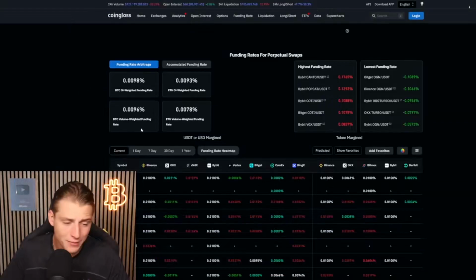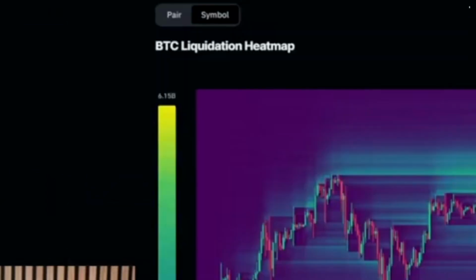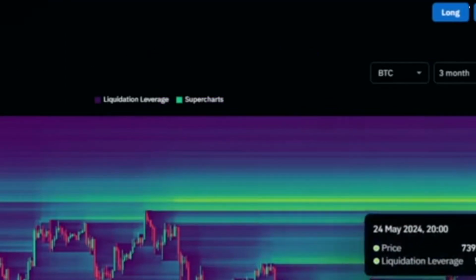Then also a thing I want to add on this most recent drop: we've actually seen the funding rates drop quite significantly, meaning that the majority of the traders are not necessarily trading long again. And while we're looking at the Bitcoin liquidation heat map, we can see that the majority of the liquidity is still being built up above us, around 74,000 US dollars.